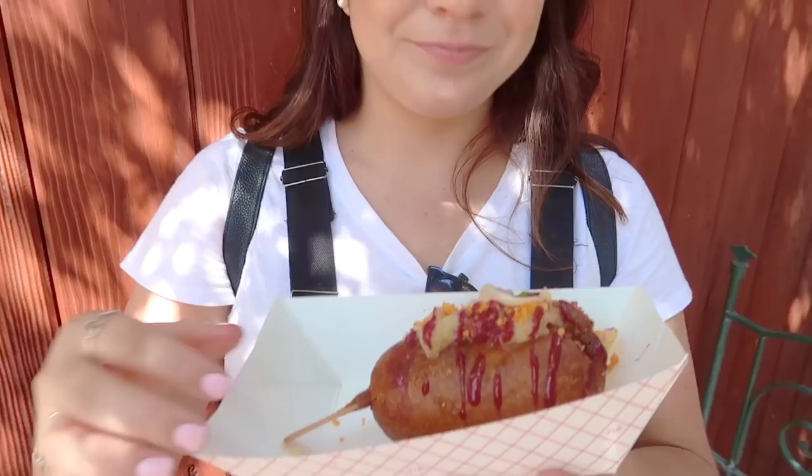The cheese is oozing out. Look at my face. One more bite. Since I didn't get to try the other one, I don't really have any way to compare it to what it used to taste like, but this one does taste a little spicy. I actually don't think it's that spicy at all, even with the jalapenos on it.